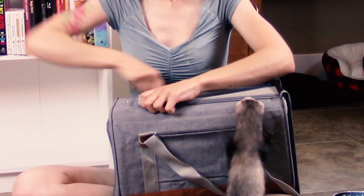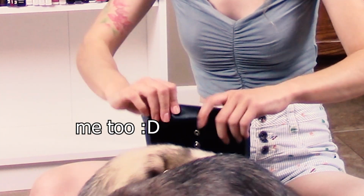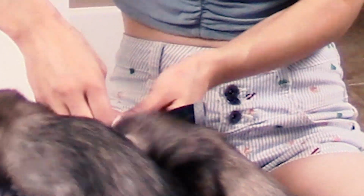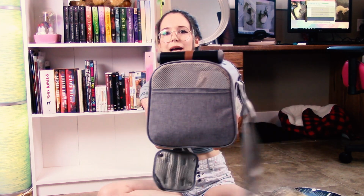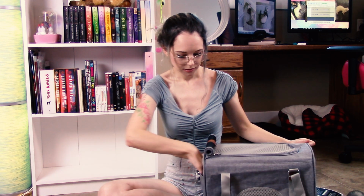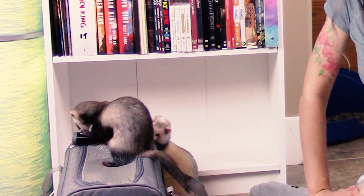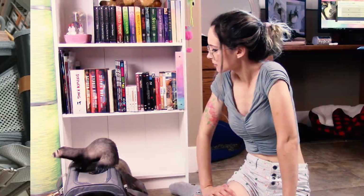What is this? I would like to go with Mum. Me too. Me too. Not me. Look, we got vents on the front, vents on the top, little vent on the side. This looks like a good little travel bag. Oh, there's one on the back too. Is this a pouch? Oh, there's a little pocket. All right. Who's coming with me to the store?